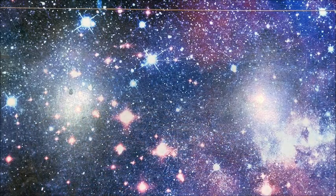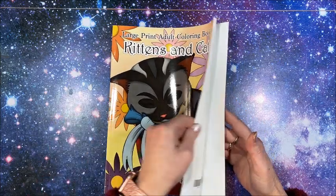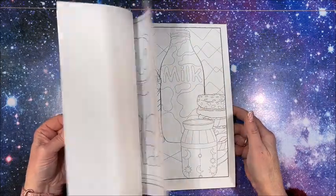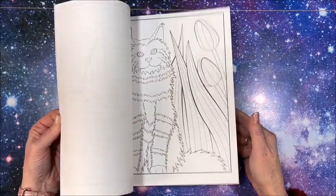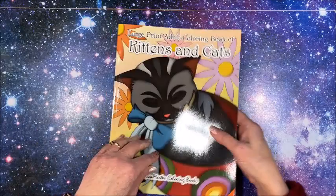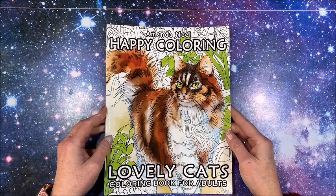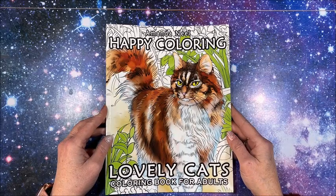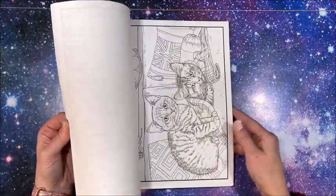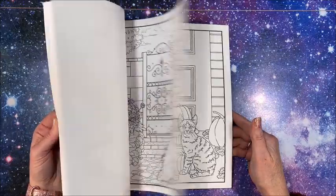Okay, then I do have Kittens and Cats. This is large print. This is by Zen Master Coloring Books. It does show you some from their other books in the back. So this is all kitty cats. And you can see the theme here. I put all my cat books together. This is by Amanda Neal. This is Lovely Cats. Another cute, cute book.